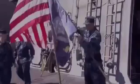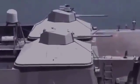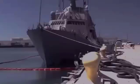Now Bean hopes to prove that the guns can work just as well on an LCS ship. Overall objective for this underway is to test our combat system against a variety of threats. So it's going to be fun. We're going to test the combat system all the way out.